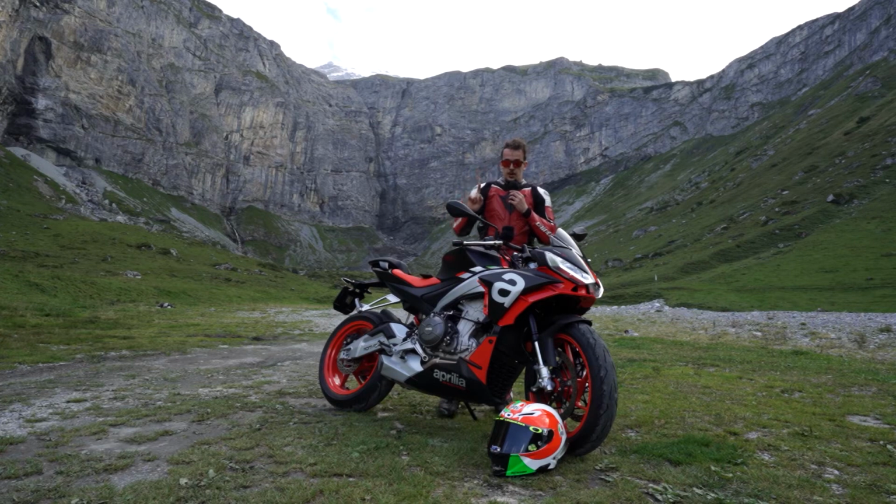Nevertheless, I want to really point out that this is not standard on any manufacturer whatsoever. This is really an exception. And I mean, I get the idea behind it. It's fine for me, and it's fine for this bike.